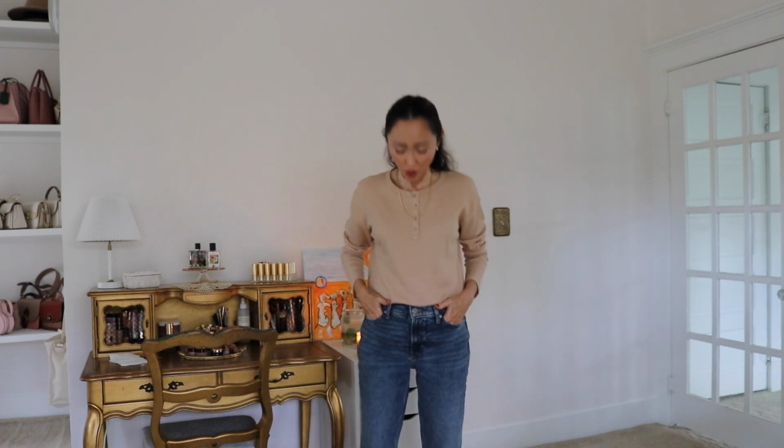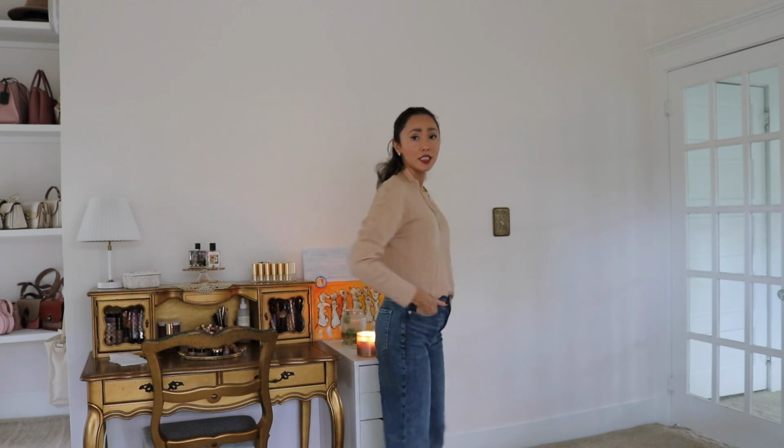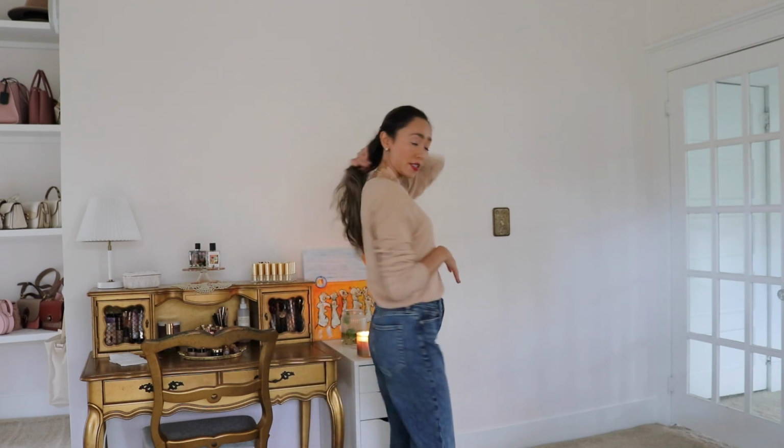So here, I'm trying to be on my tippy toes so you can see, just very basic straight-legged jeans. Very comfortable, I really like them. I've got both in the size 26 for reference. I'm usually a 26 in Banana. Depending on stores it'll be different, but for the most part I'm between a 25 and 26. But in Banana, I'm usually a 26.